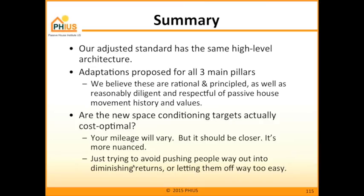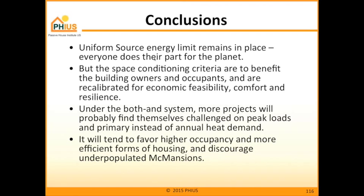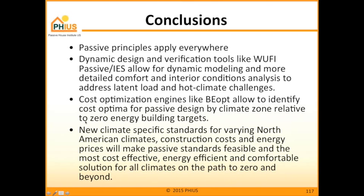That was a problem we thought we had with maybe just setting peak load criteria: in places like San Diego, that was too easy. And so we're leaving a uniform source energy limit in place so that everyone does their part for the planet or for society's impact. But really, the space conditioning criteria are benefiting the building owners and occupants, so it's fair enough to recalibrate those for economic feasibility.